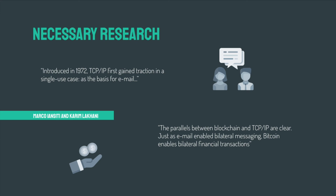So, although blockchain only has that one prominent use case in Bitcoin now, we can easily see the importance of trying it out in other industries like healthcare. And this will take a lot of research and experimentation.